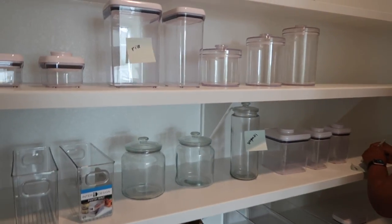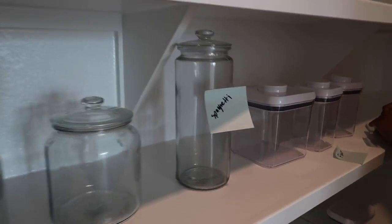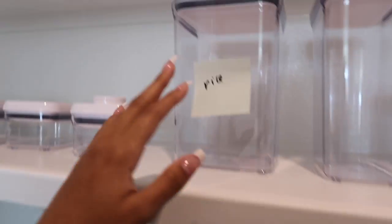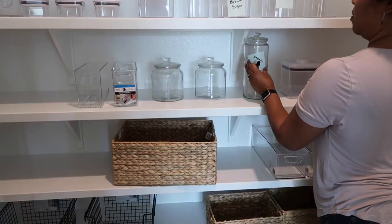Okay, so now we are temporarily labeling what we think we're gonna use each container for. So obviously, some of them are more obvious, like this is for spaghetti, but this is like rice, flour, sugar. That one's gonna be brown sugar. Just to get an idea of how this is gonna go.